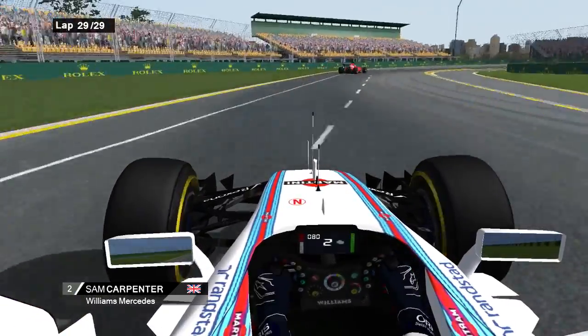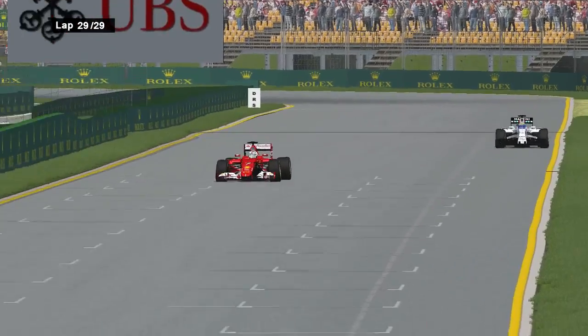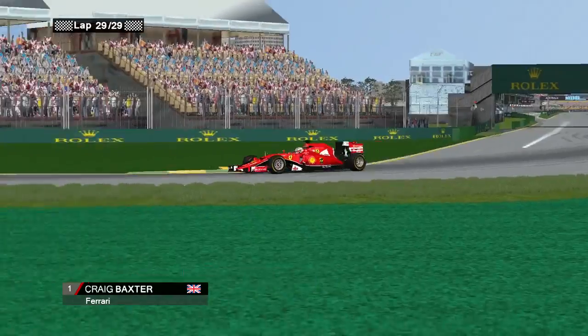Unlucky for Sam Carpenter then. Tried his hardest to make a move into that corner, just couldn't get the move done as Craig Baxter comes across the line to win in Melbourne in round 1 of the Nebula rFactor 2015 Championship.